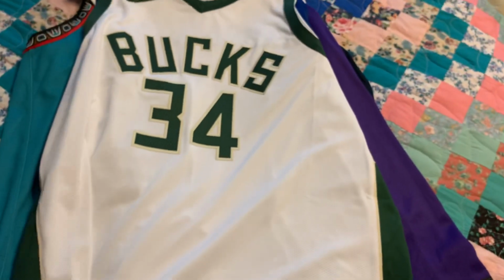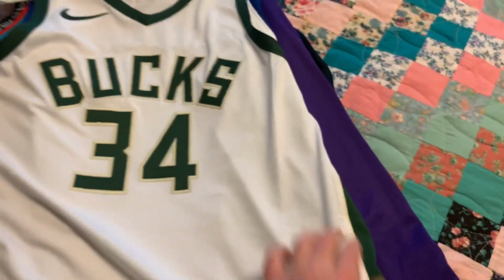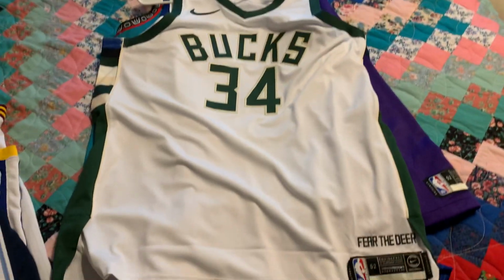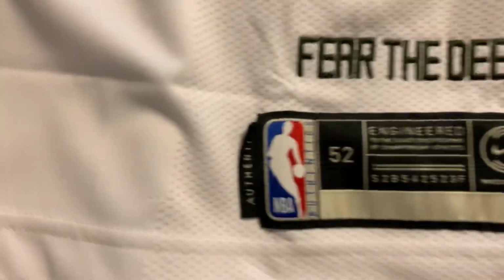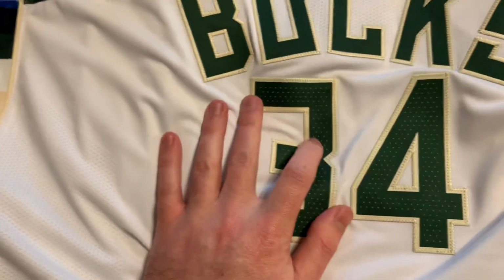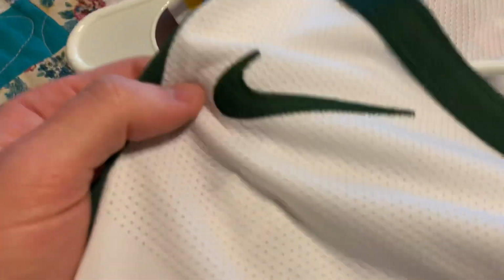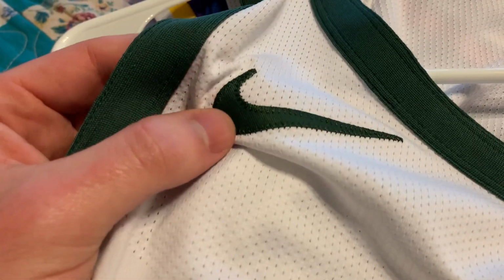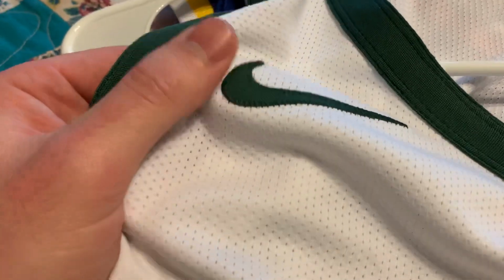Then we have an authentic Greek Freak Giannis Antetokounmpo for the Milwaukee Bucks. I got this jersey just a few weeks ago, so it is the newest version of jerseys that they make. As you can see, it's got 52, size extra large, Fear the Deer, authentic, length +2. It's got the letters and numbers screen printed on with an outline stitch around it. And then the Nike logo is actually stitched onto these newer jerseys, which I like a lot. The other one was just kind of a rubberized, glued logo on, and it would peel after like 3 wears. So I'm glad to see they did something about that.